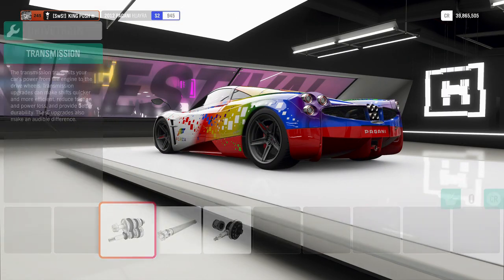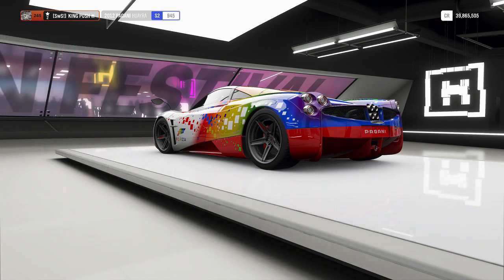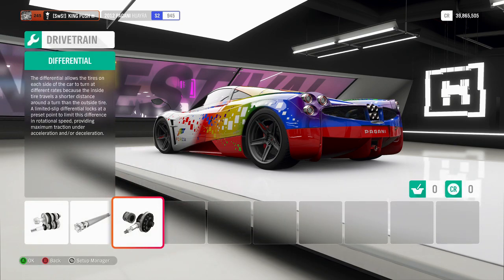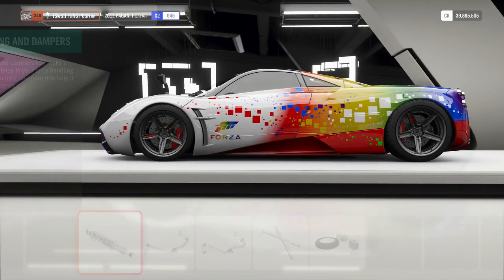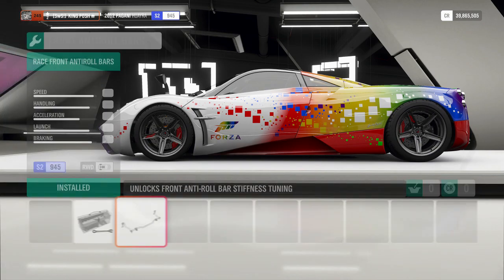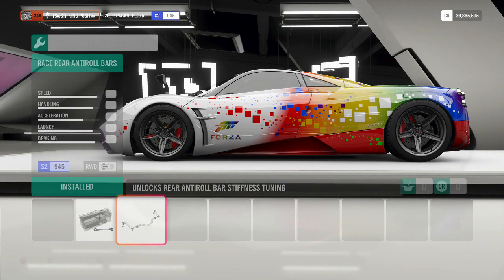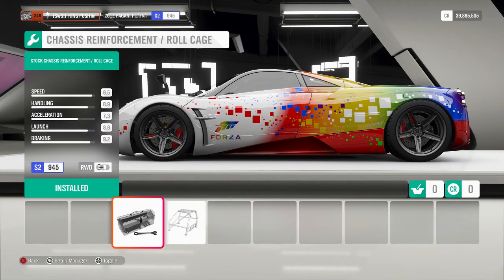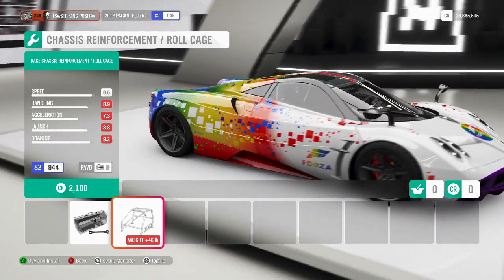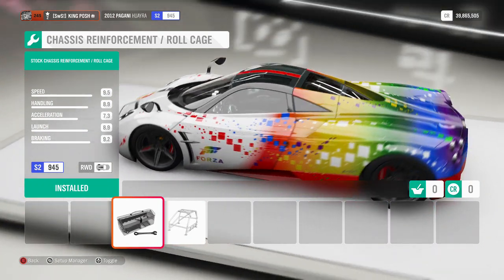Alright. Here you got a race transmission, so you can tune it, a race driveline, and a race differential, so you can tune that too. Here we got drift springs and dampeners. Full-on race anti-roll bars in the front and in the rear. No roll cage, but if you wanted a roll cage, this is what it would look like. Exciting.